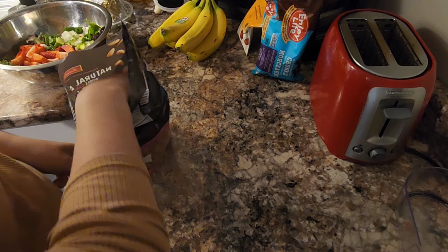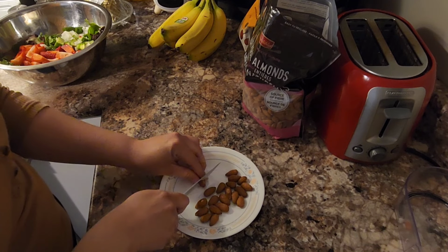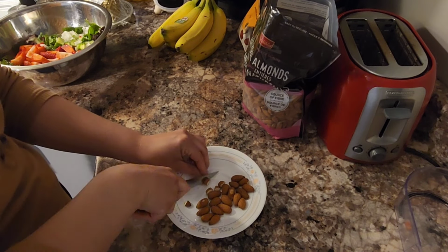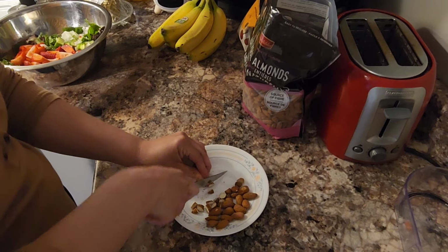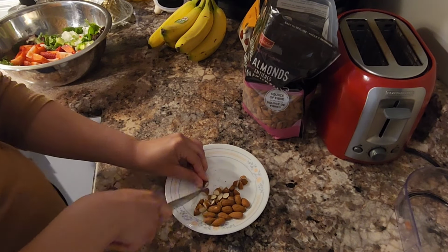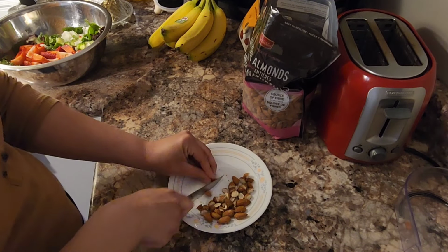So this recipe actually calls for walnuts, but I didn't have any, so I just decided to chop up some almonds and then also added some raw pumpkin seeds, and it tasted really good even though, like I said, the recipe called for walnuts. So what I added is the 50-50 spinach and spring mix.